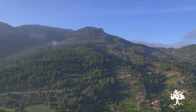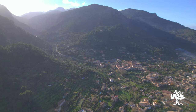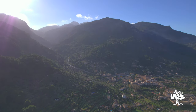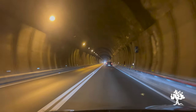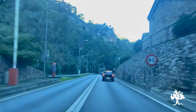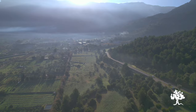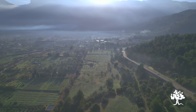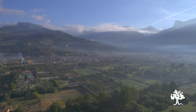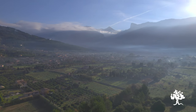Historically, the only way to reach Sóller Valley by vehicle was along the coastal road that runs along the west coast. Today, we've got a tunnel that runs through the mountains, which means that it's really well connected with the rest of the island. But despite being well connected, when you come out of the tunnel and enter the Valley of Sóller, you still get this feeling, like a sense of being transported into another world. It almost feels like a little hidden gem on the other side of the mountains.